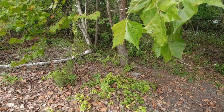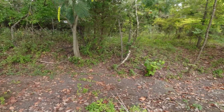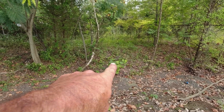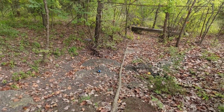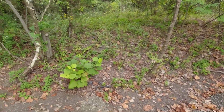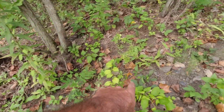Alright guys, so here's your chance to see if you were correct or not with your guesses. It is gone. Right there is where it was. If we walk down here and take a look, you'll see here's one of the trees that they cut down. That walking bridge is still there. And you get down into here, you can see where the ruts are, where the tires were sunk down in, where it was stuck.